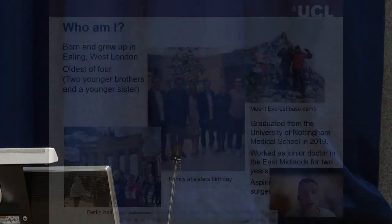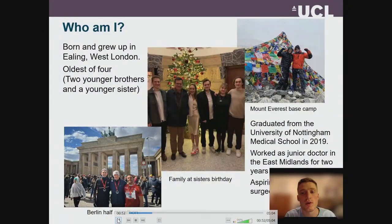So who am I? I was born and grew up in Ealing, West London, and I'm part of a very large family, as you can see from the middle photo. Despite having three older brothers, my sister was definitely the loudest in the household. I studied medicine in Nottingham and then stayed there for 2 years afterwards to complete my foundation training. And I'm hoping to become a colorectal surgeon in the future.